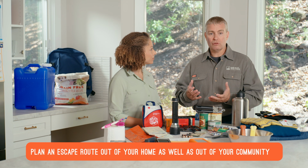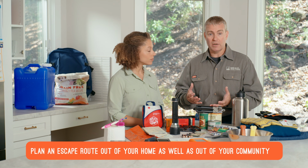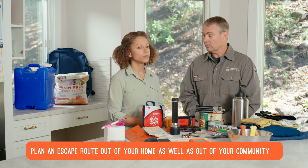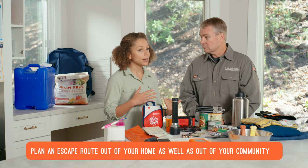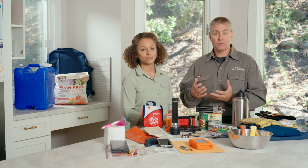You should start by making sure that you have an escape route to get out of your house, as well as get out of your community, as quickly and safely as possible. We're familiar with our home exits, but what do we need to know about evacuating our community? Making a detailed plan can make all the difference in an emergency.